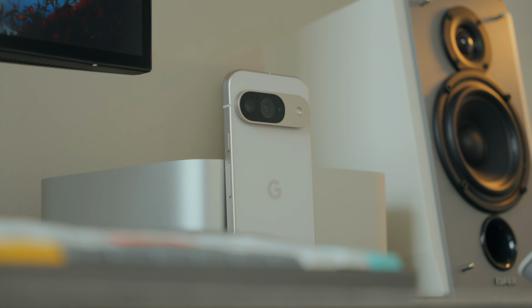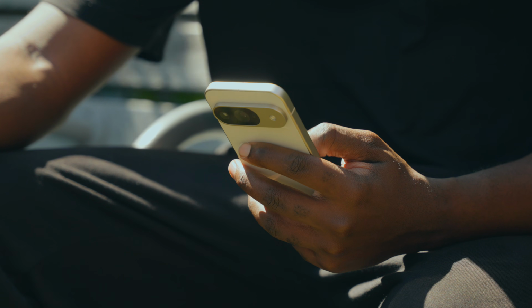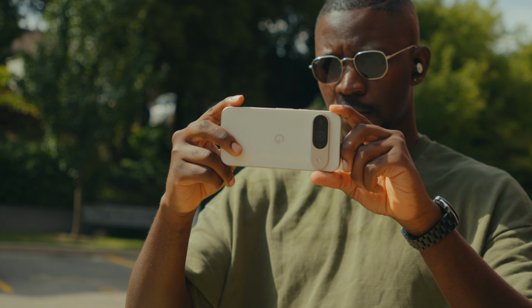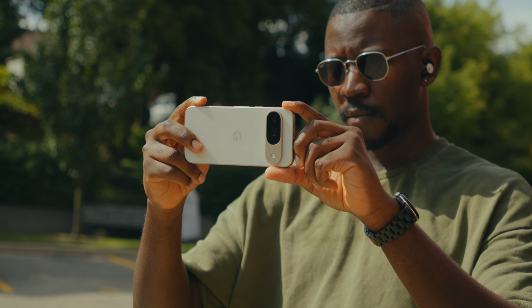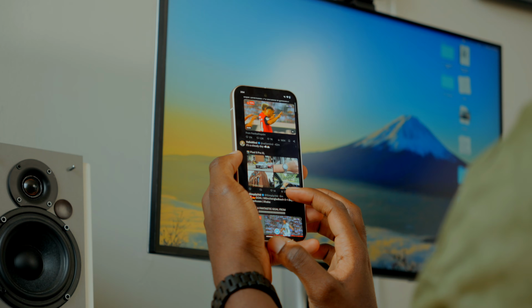Now here's where it gets juicy: the software and the performance. The Pixel 9 runs on Google's Tensor G4 chip, which powers all the new AI features on the phone. While Tensor G4 might not match up to the Snapdragon 8 Gen 3 in sheer speed, I'm finding that it holds up very well in my daily use.